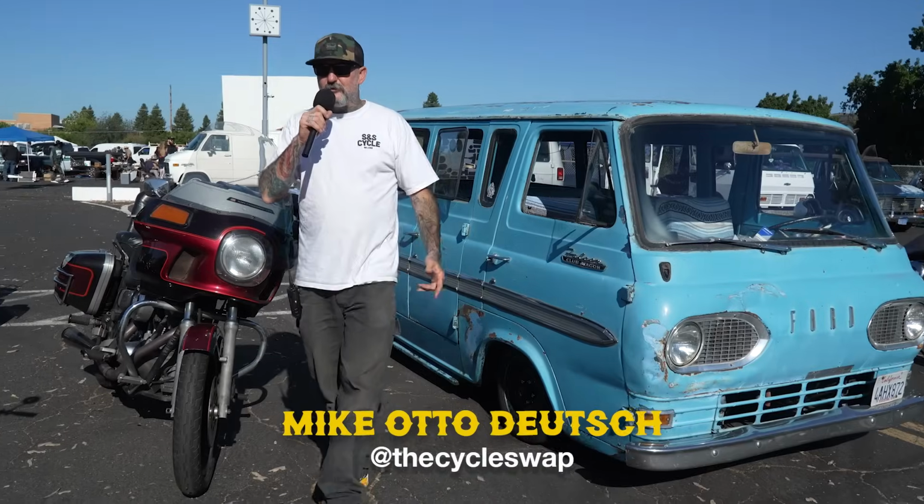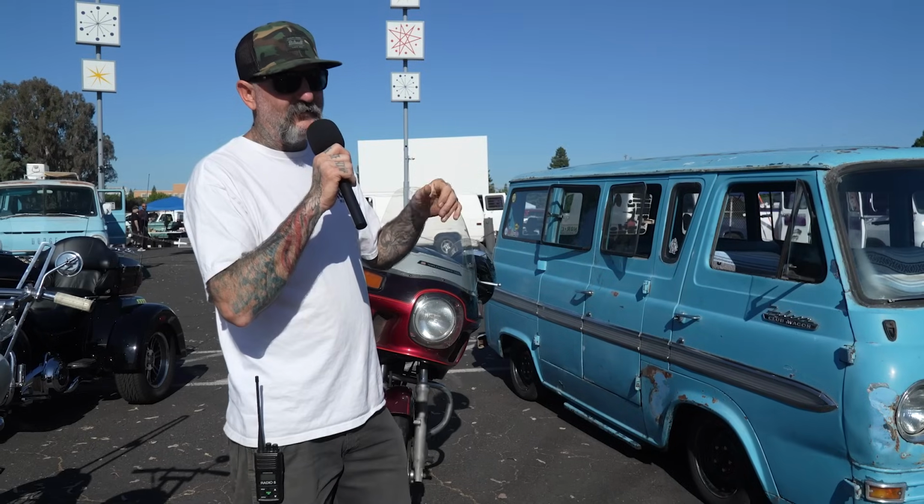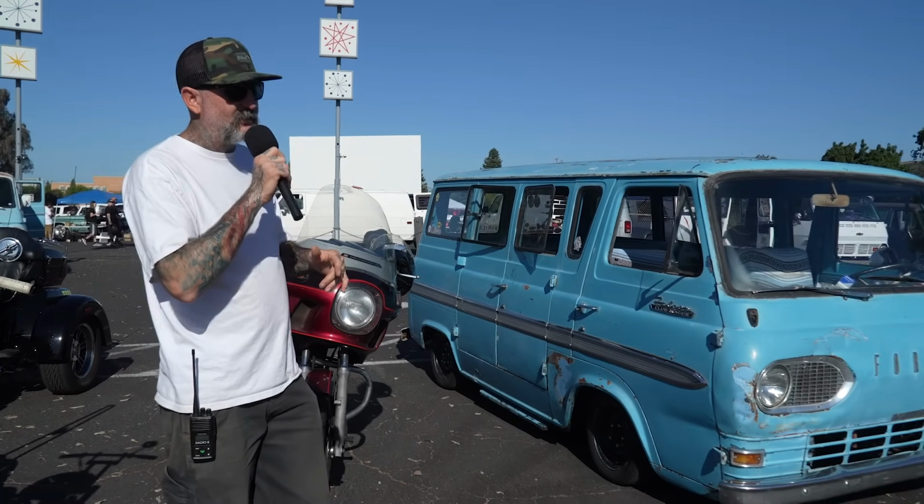Sometimes during the summer months, our swaps get a little slow. The heat, people are out playing with their kids. They're at the lake. They're at Disneyland. So we try to throw a little extra at the swaps. Last swap, we did a bike show with Roman, Faster FXR. We had a lot of FXRs. We had a lot of choppers.